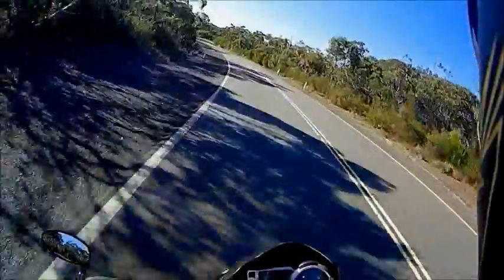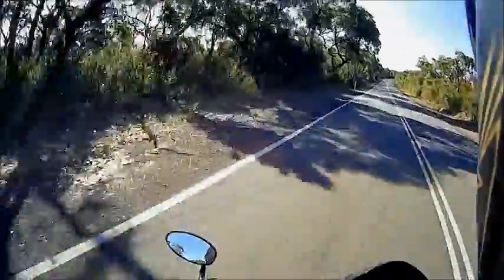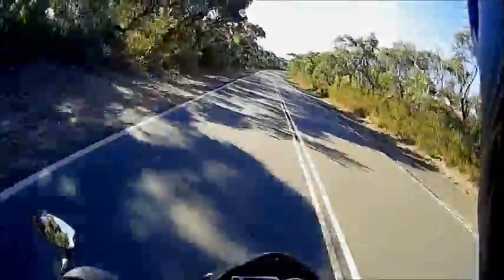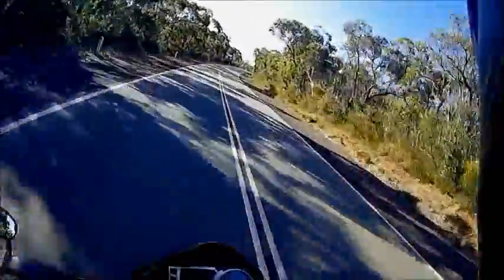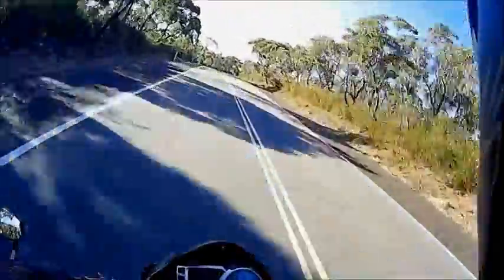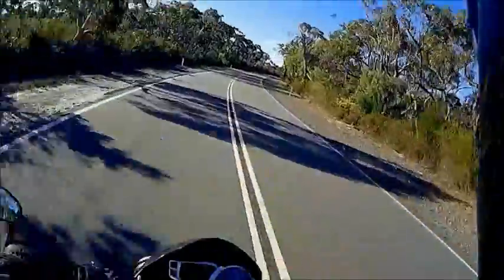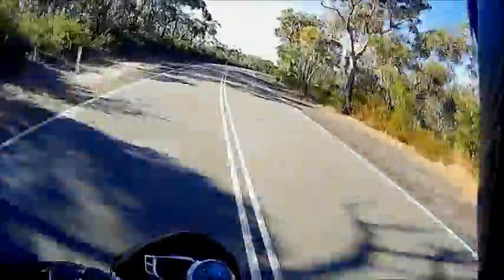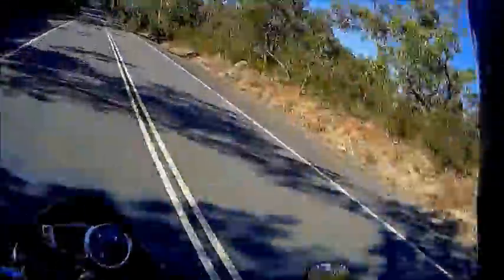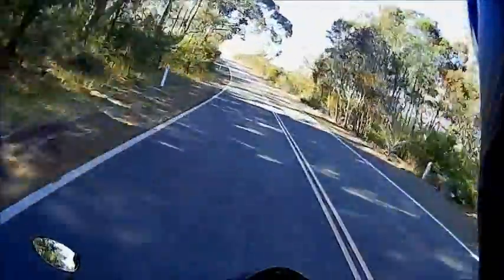We're running along the top of a ridge, and down either side of the ridge is water. On the left side is Pittwater, sort of the Hawkesbury River, I think. Yeah, the Hawkesbury River is on the left, and on the right is Pittwater. And we're heading towards the heads, where the river and the bay meet, and it's open ocean. Actually, it is the Hawkesbury.